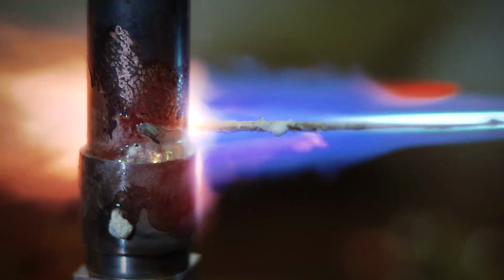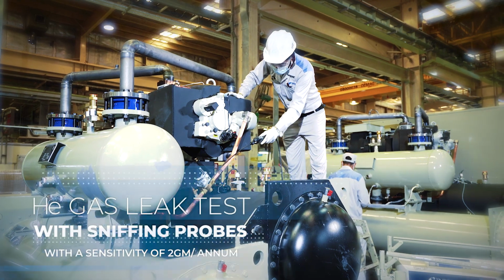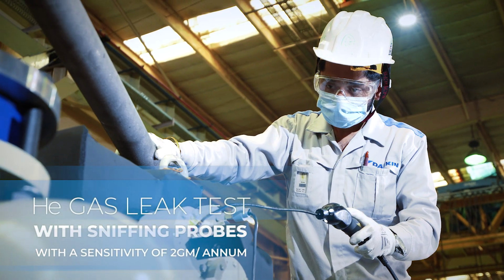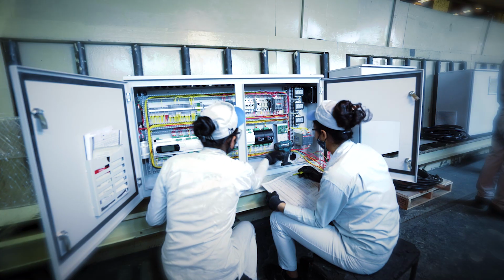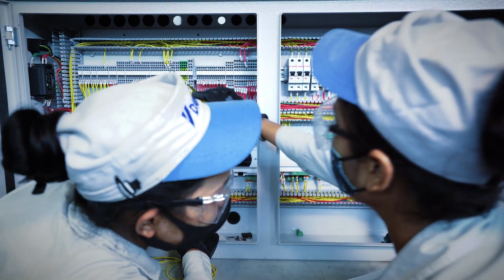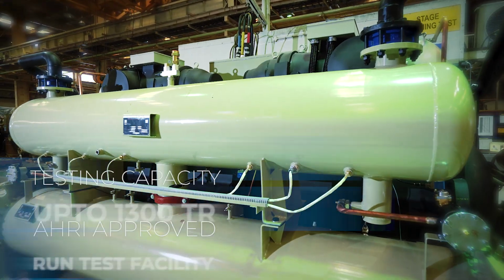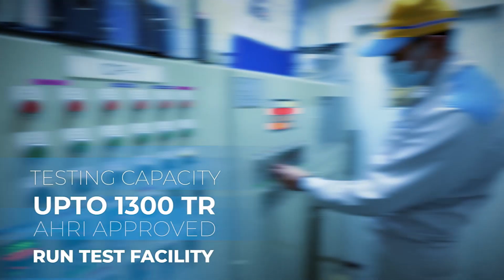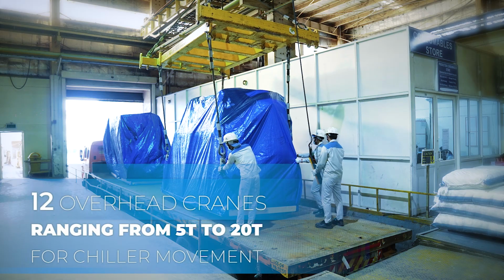Post-painting, the chiller unit goes through the welding and brazing process. Once the brazing is completed, it is time to run the airtight test. After the ATT, the control box is fitted onto the chiller with all the requisite wiring. Finally, before shipping, the unit is tested for performance. Next, the chiller is packed and loaded onto trailers with the help of cranes.